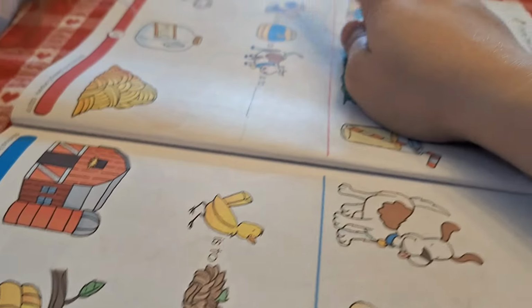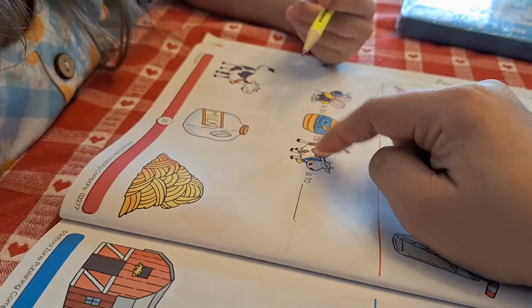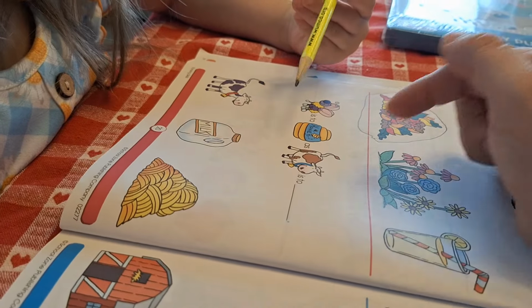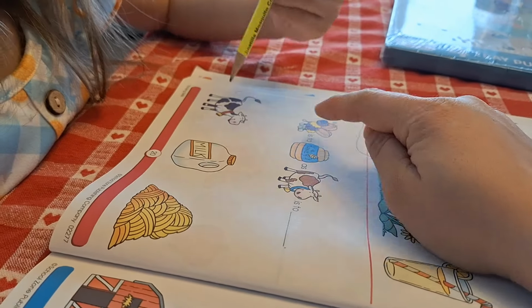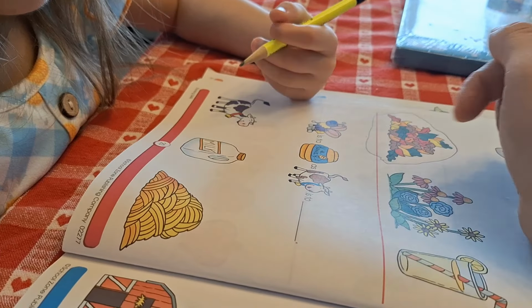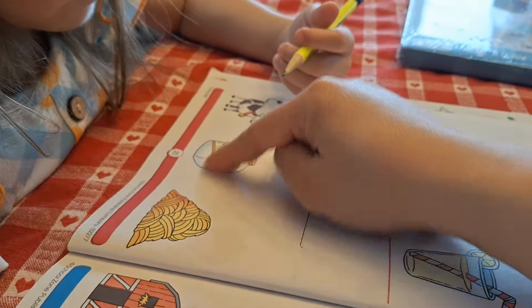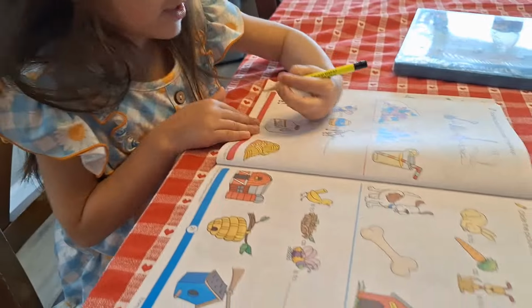Okay. A bee is to honey as a cow is to... What do you think goes here? Cow. So, the bee makes honey for food. What do you think? ¿Cuál es la food de la vaca? De estos. Which ones do you think? Milk. Good job. So circle the milk.